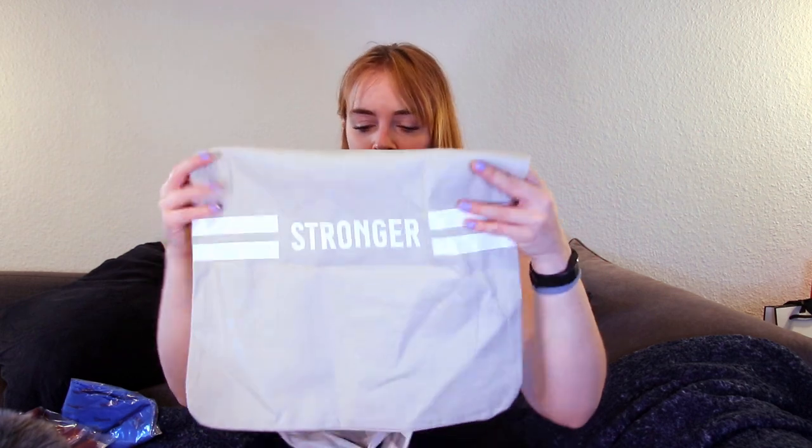Yeah, it's always good to have more tote bags for grocery shopping and stuff. I sometimes keep some in my car in case I go spontaneous grocery shopping, or I have some in my backpack as well, so I can just carry things around. Yeah, because plastic bags are not it. So this is just a tote bag. We can carry on to the next thing.